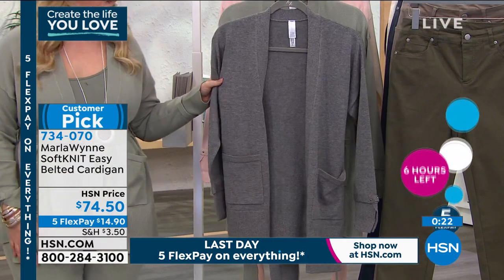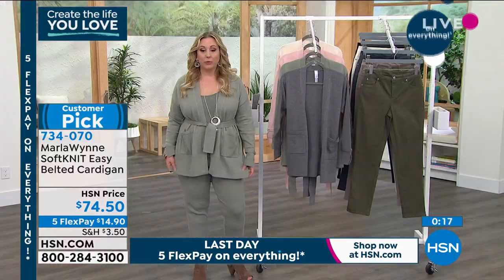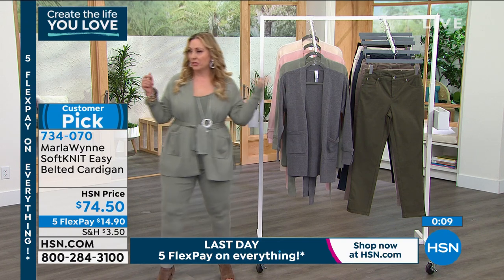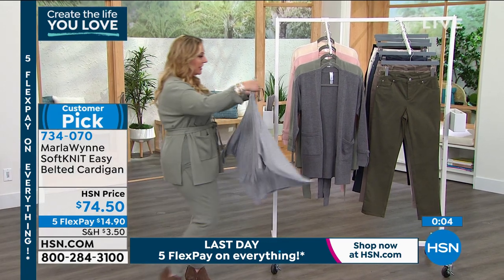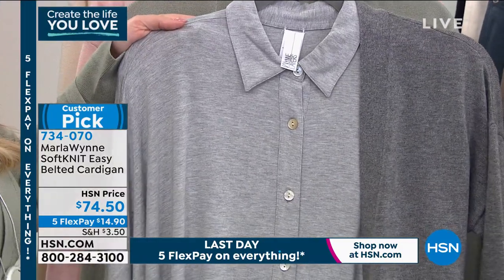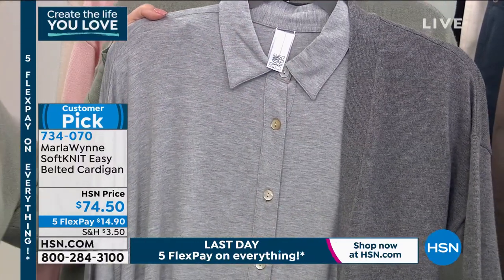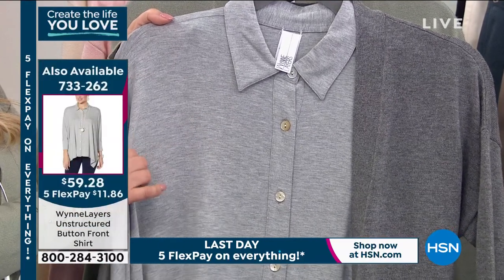I know that when you get this home, you're going to wear this year after year after year. You're going to wear it with so many different things in so many different ways. You're going to mix and match it, and wear it over all your Marla items. We've got this button-down shirt coming up. You wear it like this, and everything kind of works with each other. Then you put on one of Marla's necklaces, a big silver necklace, and you've got this amazing look. This shirt, by the way, is coming up, item number 733262.